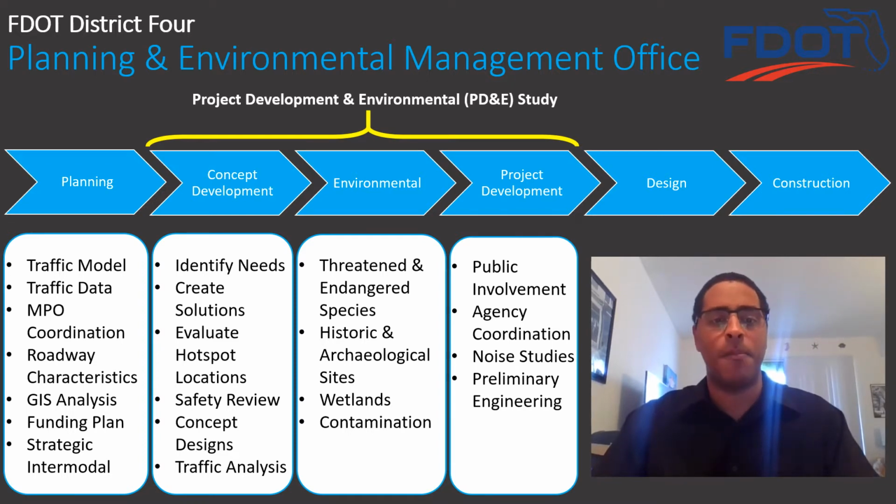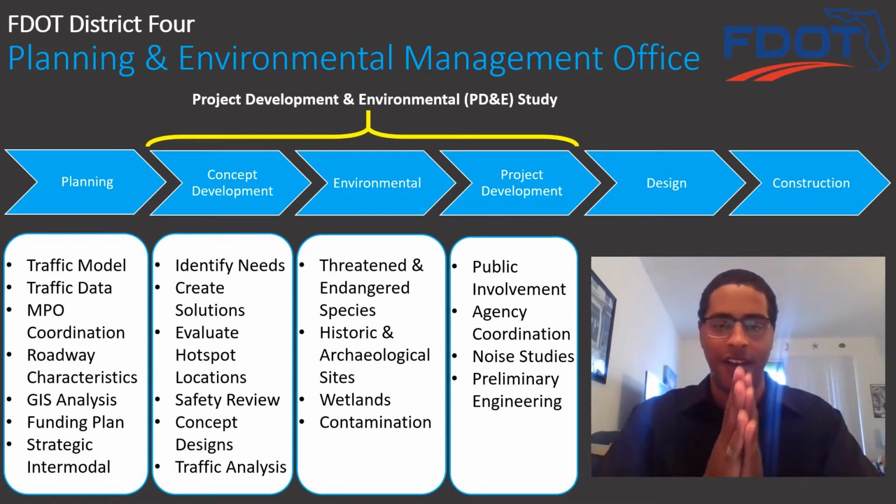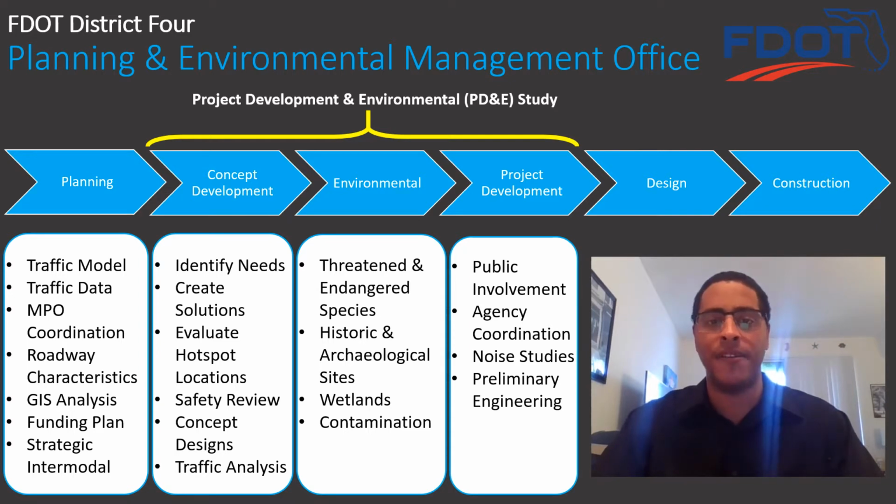The next three phases are part of the Project Development and Environmental Study, or PD&E phase. The goal of this process is to develop the best solution to the transportation needs that offers the greatest benefit with the least amount of environmental impact. And the PD&E process begins with the concept development. And here we're identifying the needs for something that doesn't quite exist yet. It involves a lot of brainstorming of ideas, and in a nutshell, the concept designs for future roadways are developed during this phase.